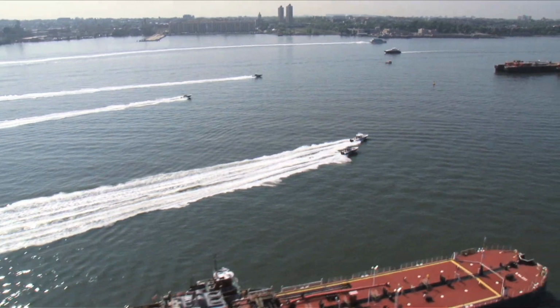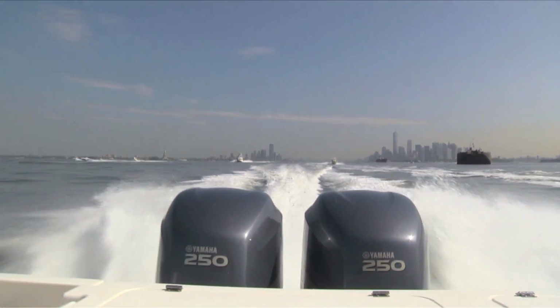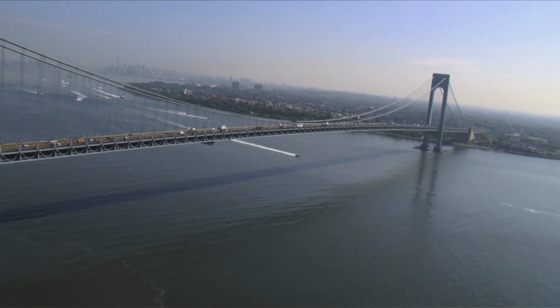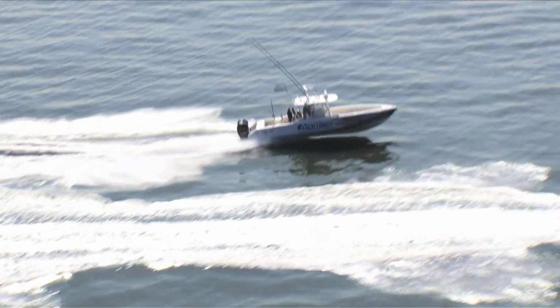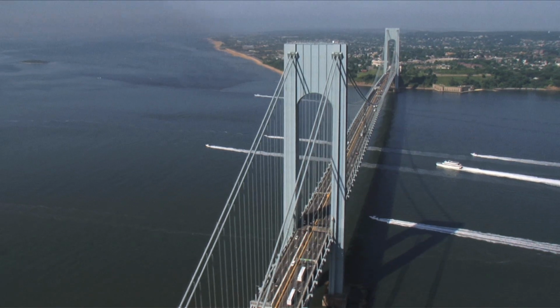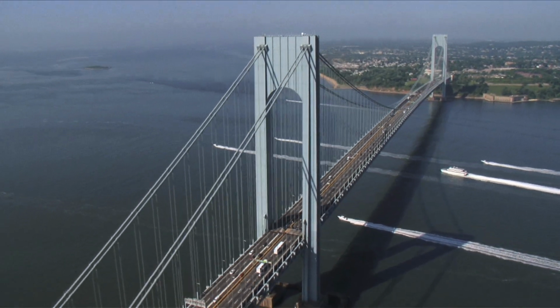With the tournament underway, the fleet of boats streamed off past the Manhattan skyline, Ellis Island, and lastly under the Verrazano Bridge, before splitting off to fish the productive waters of Raritan Bay, Sandy Hook, and the beaches of the New Jersey shoreline.